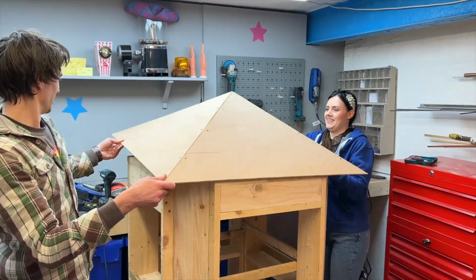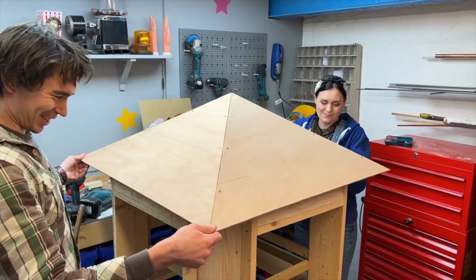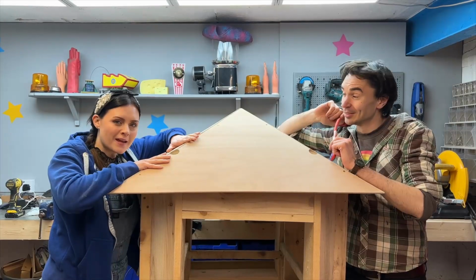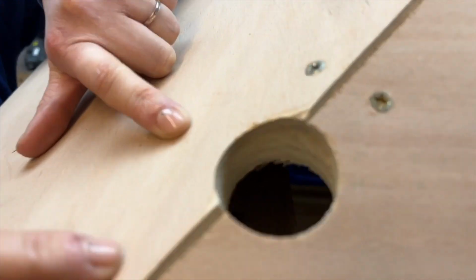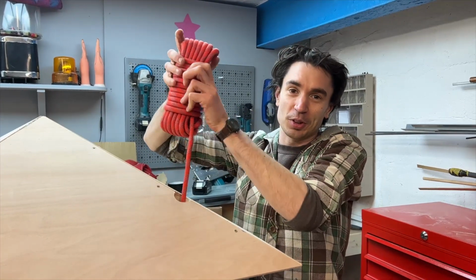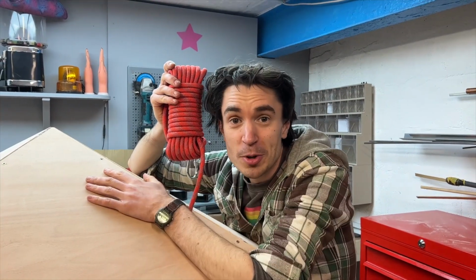It's a hat! It's a very big hat. It's got a hat. So we've made a roof and then we drilled some holes in it. So the holes are so we can run these ropes down inside and then we can use them to hang the whole thing from a tree!